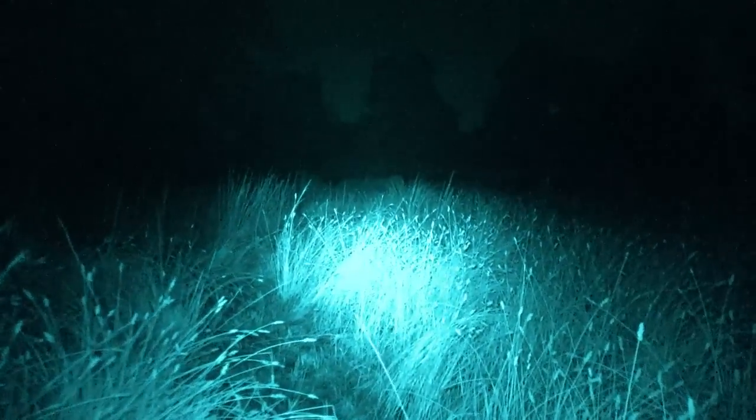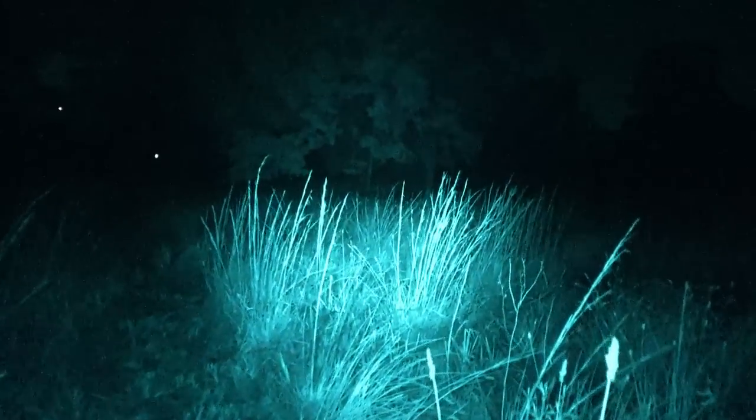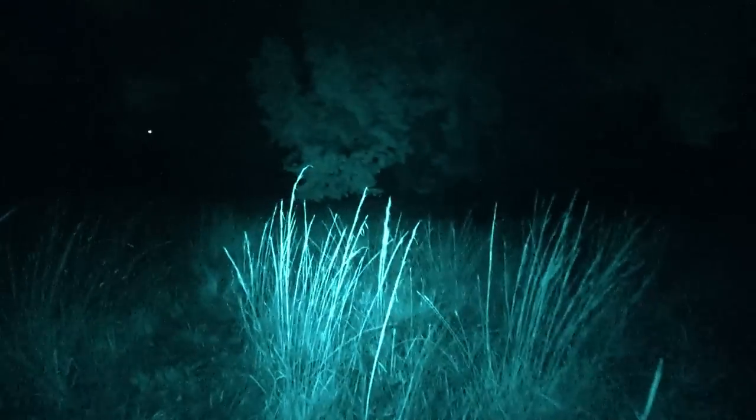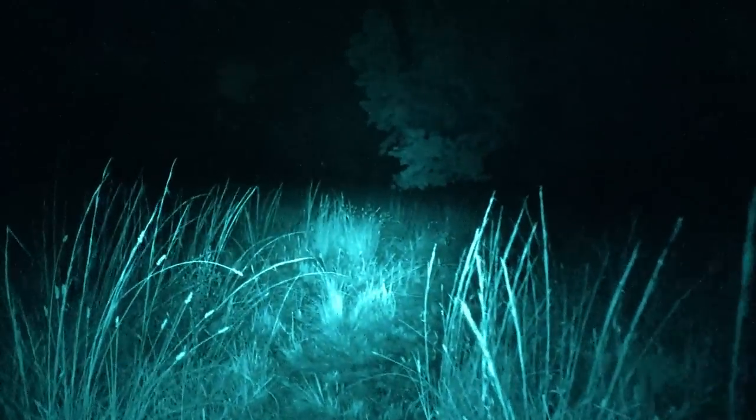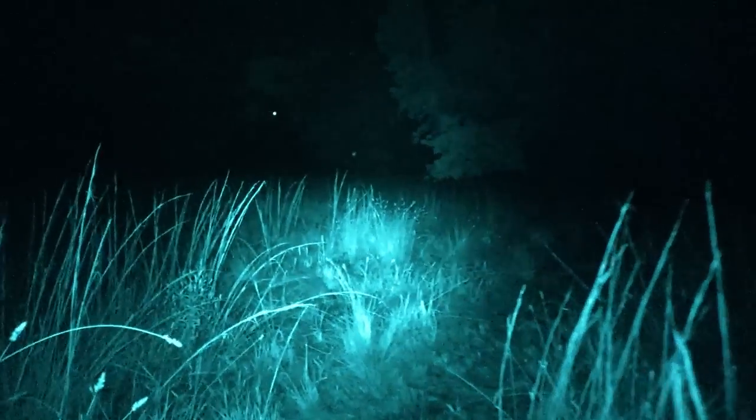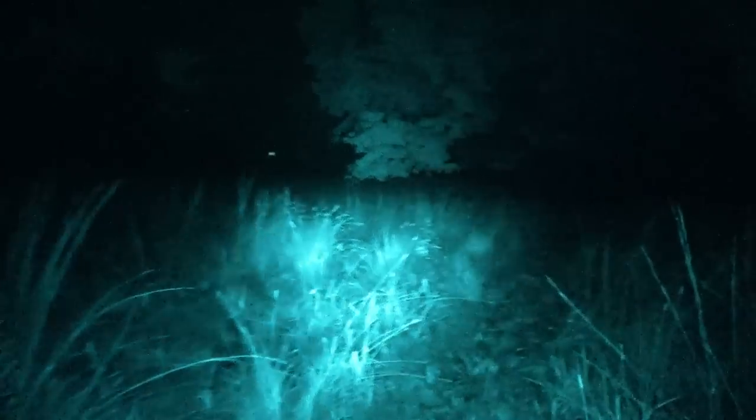Right now the breeze is right in our face, so I'm sure they can see these IR lights shining like a beacon across this field. And we've found, for those of you that have been with us, that they're really averse to the white light. I think it physically hurts their eyes. The IR light and the blue does not seem to bother them.